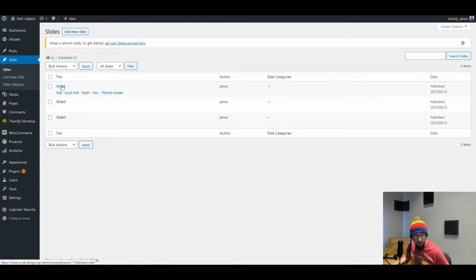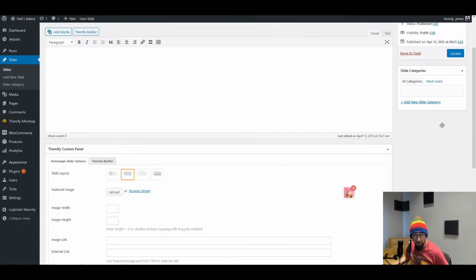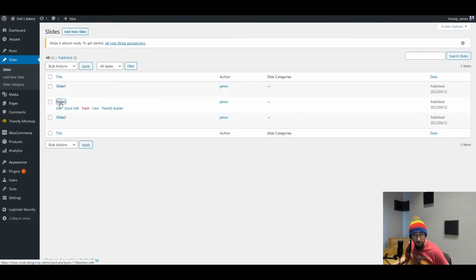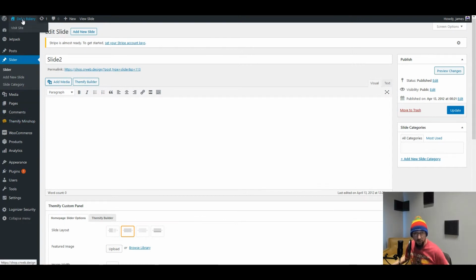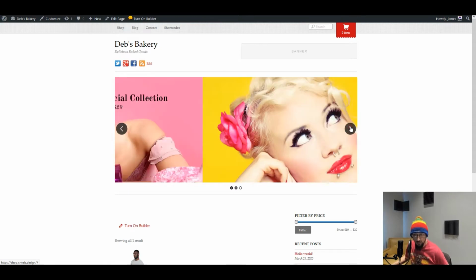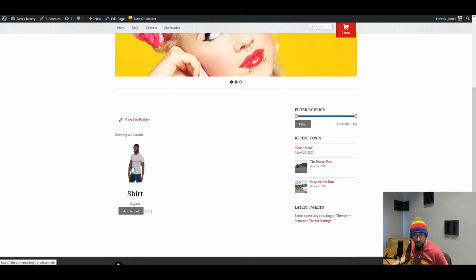If we go to Dev's Bakery, over here on the left-hand side, we have slider. We can click on that, and we have 3 slides. We'll click on slide 1. Here's the image, so we can add our own image. Click update, go back in here to slider, go to slide 2, add our own image over here, click this, go to upload, pick our own image, and so on and so forth. And then once we do that, this slider will reflect those new pictures that we created instead of these default pictures.